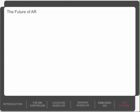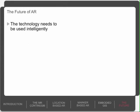So finally, I just want to very quickly talk about where we're going to go with all of this and what we should do. First things first, the technology. This technology is quite powerful, but it really needs to be used intelligently. And at the moment it probably isn't by a lot of people.